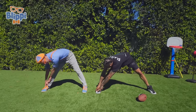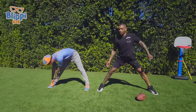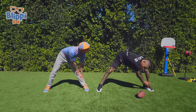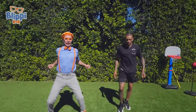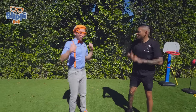And Joe, do you stretch like this before every game? Every single game. Whoa. Nice. Other leg? Other leg. Whoa. And have you been playing football for a really long time? I've been playing professional for 12 years. Whoa, 12 years? That's a lot of football and a lot of stretching. I feel really warmed up now.